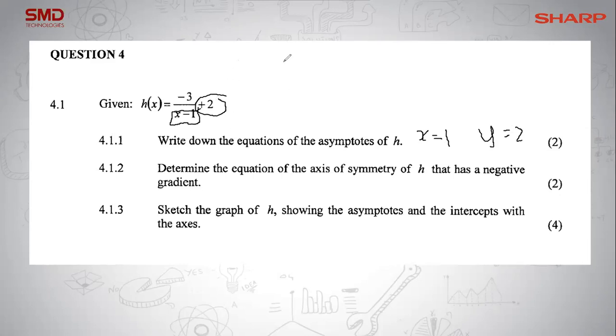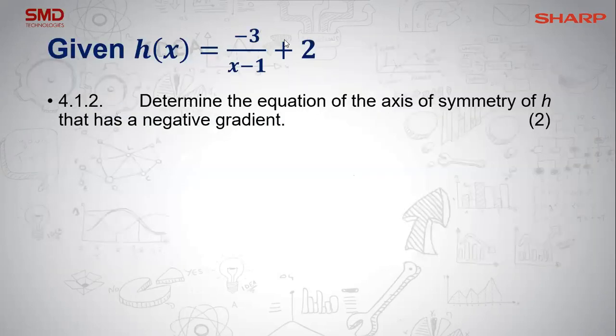Let me just write down this. Cool. So then the next one says, determine the equation of the axis of symmetry of H that has a negative gradient. So they don't want both. They just want where your gradient is equal to -1. And your gradient for an axis of symmetry is always a -1 or a +1.